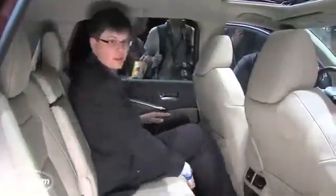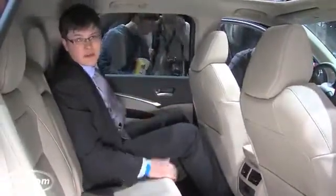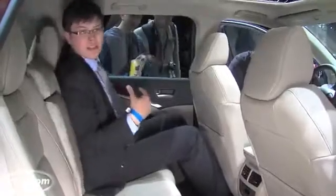Second row space, pretty good here. The seat sits a little bit low to the ground, but I have good legroom and excellent headroom. Seat moves forward and backward. It also reclines a few degrees.